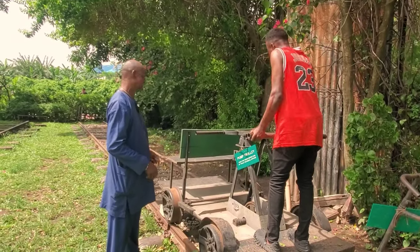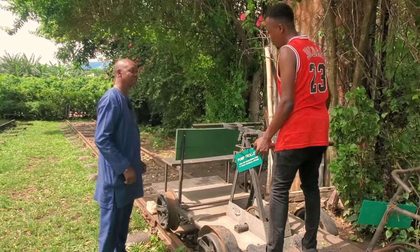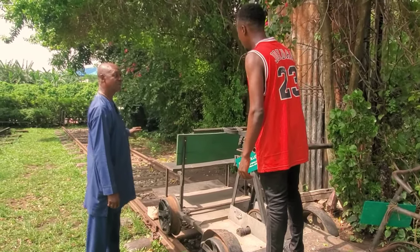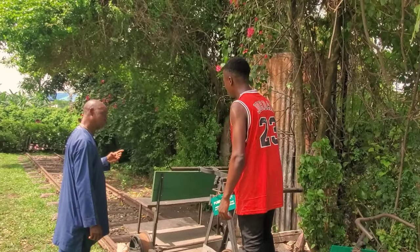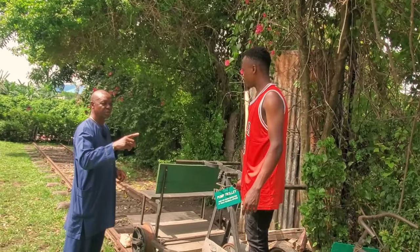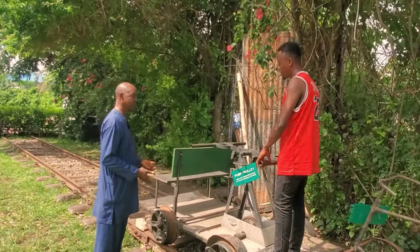There's a gauge there. You will sit down here and check to make sure that all the sleepers and the clips are in order before a train can move on it. It was after this one that they brought in the rail car. This rail car is powered with an engine, so there's no need for manual operation.